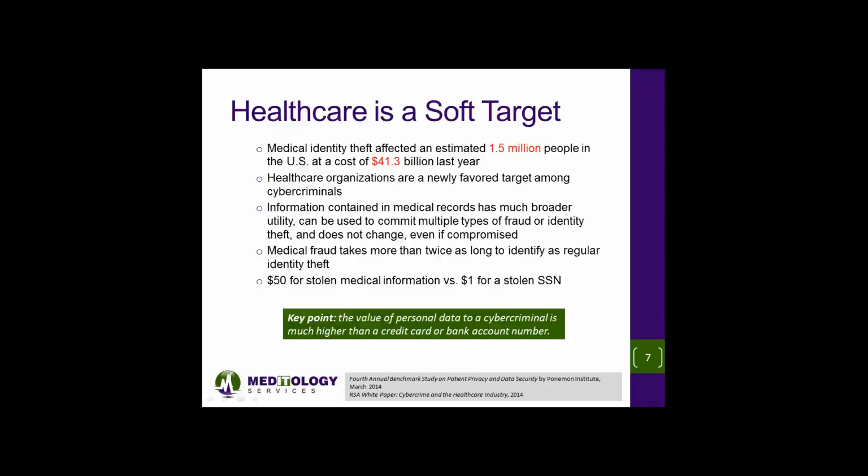And attackers are realizing that this information can be used pretty broadly, and you see it kind of culminating in the average medical record being worth $50 on the black market versus $1 for a typical social security number and identity theft situation. So not only can medical identity be used for those traditional identity theft situations, but it also has this other utility that is leading to folks going after this data. At the same time, healthcare is one of the softer targets out there.